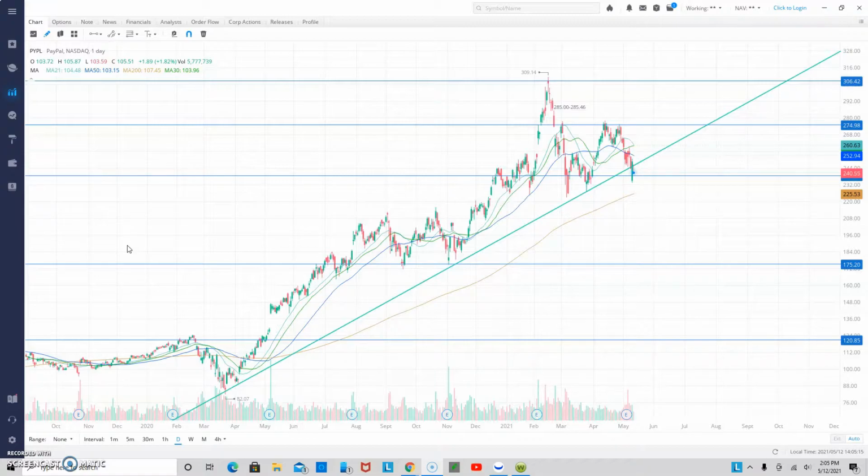Okay, so in late November, PayPal launched cryptocurrency trading services allowing clients to buy and sell Bitcoin. And in addition, PayPal customers will also be able to use cryptocurrencies to shop at 28 million stores on its network starting in early 2021, so earlier this year.